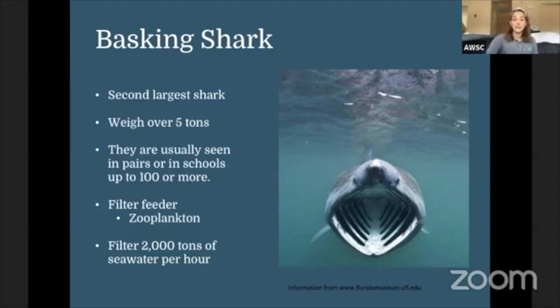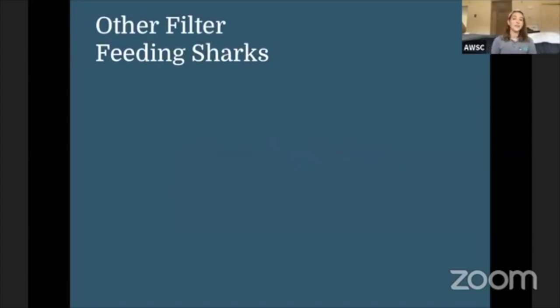Now, the basking shark is not the only filter feeding shark in our ocean. Can you guys tell me what our other filter feeding sharks are? I can give you a hint. One is the largest shark and the largest fish in our ocean. Do we know? If you are saying the whale shark, you are correct.